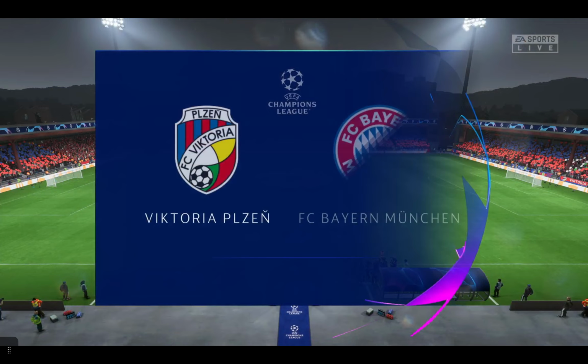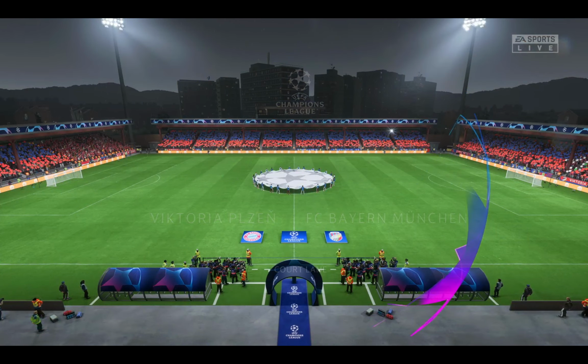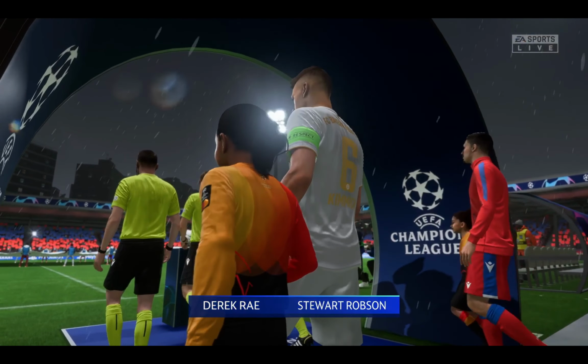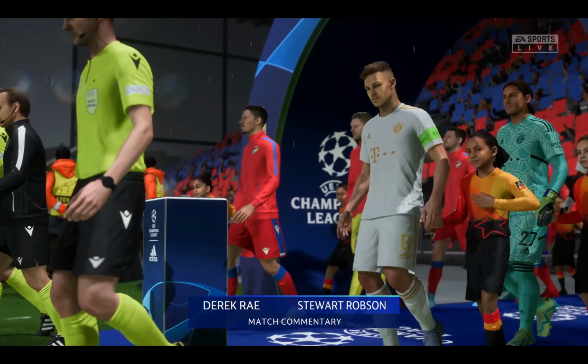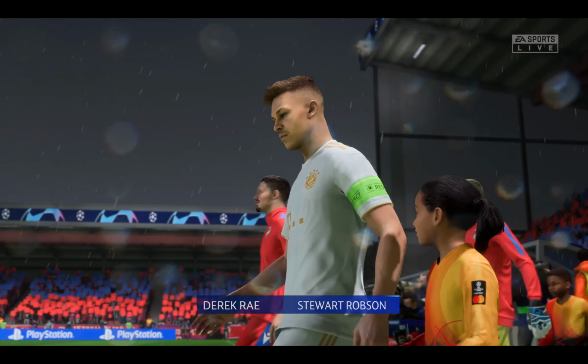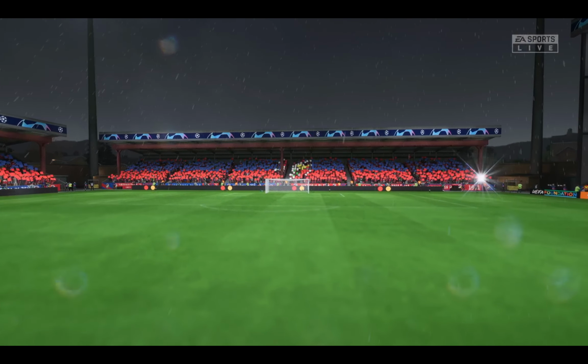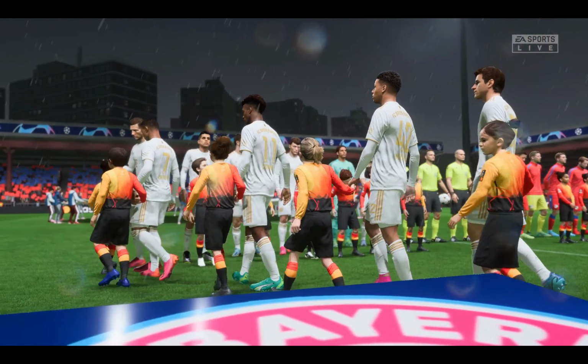Good evening on what is a perfect night for football. The floodlights shining down on the players as we speak. I'm Derek Ray, and sitting alongside me, ready to provide all the technical and tactical analysis, is Stuart Robson. And we're certainly in the mood for Champions League group stage action. It is Viktoria Plzen up against Bayern Munich.